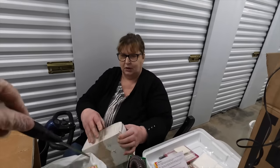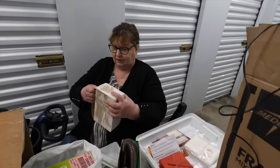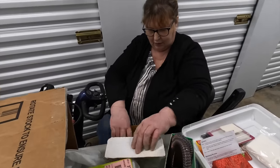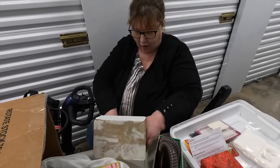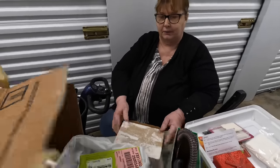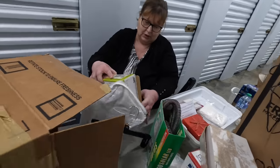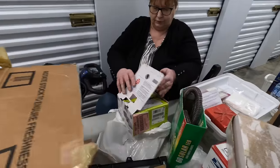Yeah, here you go. Personal pictures. Oh, is it? Okay. What else is in there? It's kind of an awkward little box. I think this might be pictures, too. They have a lot of pictures in this unit.